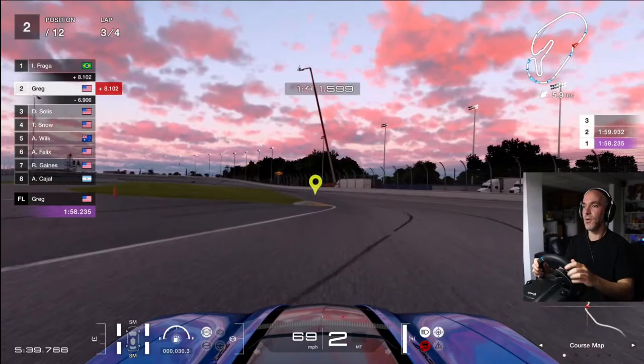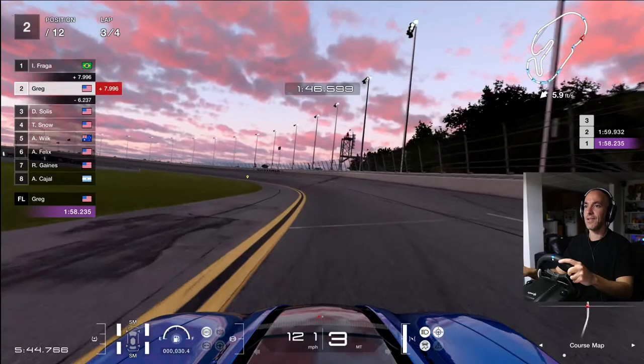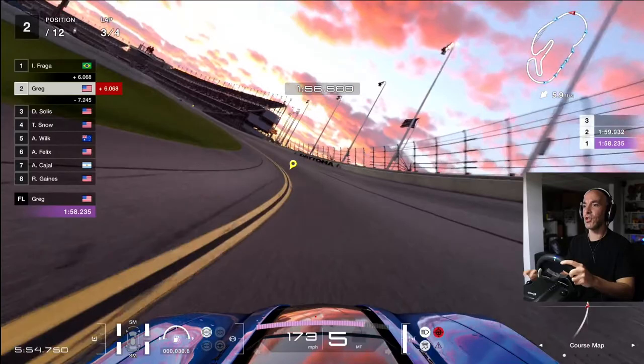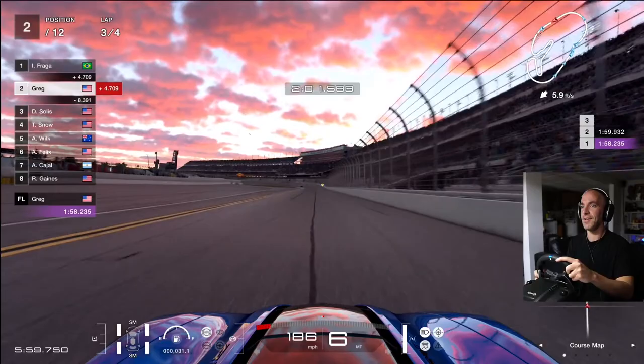Cut corners. Just like in real life. I can see my guy. And we ride the wall, baby. Fifth gear. I always have to yell out fifth gear because it's so much fun. Alright, let's not get distracted with how crazy this is. He's right there. And I'm coming for him.